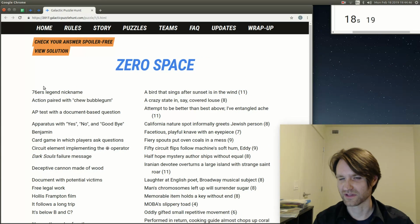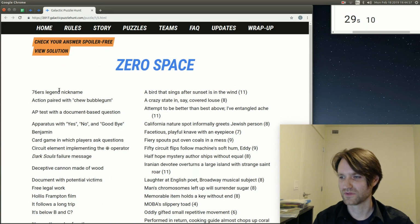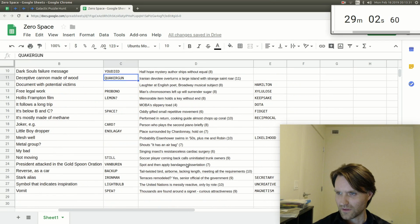So it looks like the ones on the left are American-style crossword clues, and the ones on the right are British-style cryptic crossword clues. And they're both in alphabetical order. No grid or anything, but we definitely have a place to start. Okay, I've got about half of them.